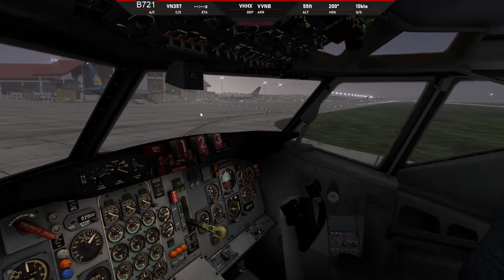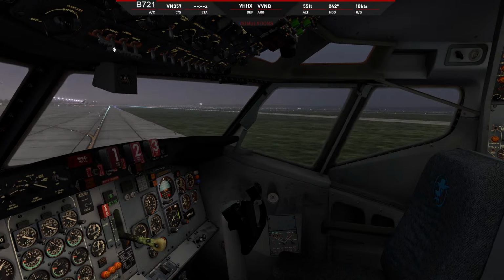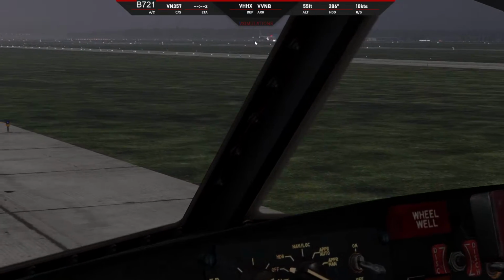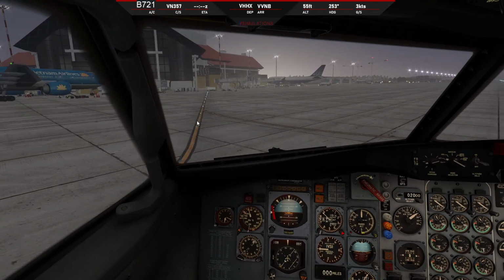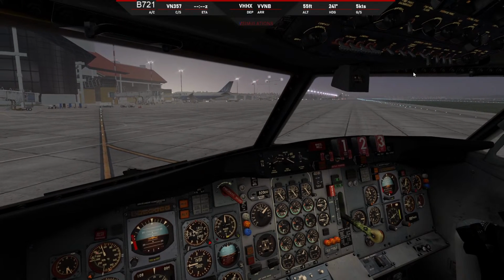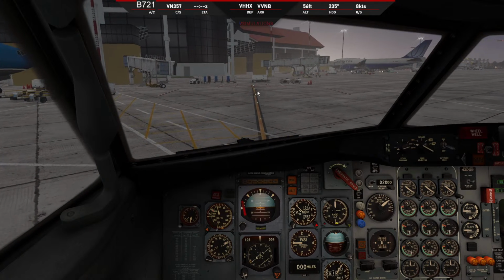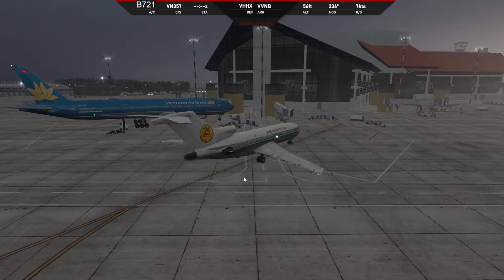I don't know where to park. This looks more fun over here. We're going over here. Look at that guy coming in the fog. He's down. Nice. Ooh, let's take this one right here. Let's park next to Vietnam Airlines. Blue Bear, thanks, man. I appreciate that. Gonna cheat in here.